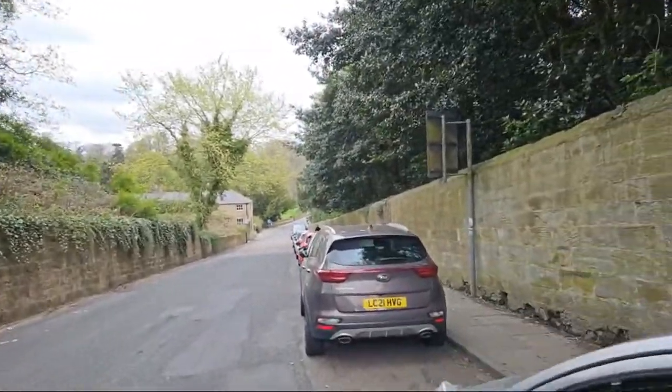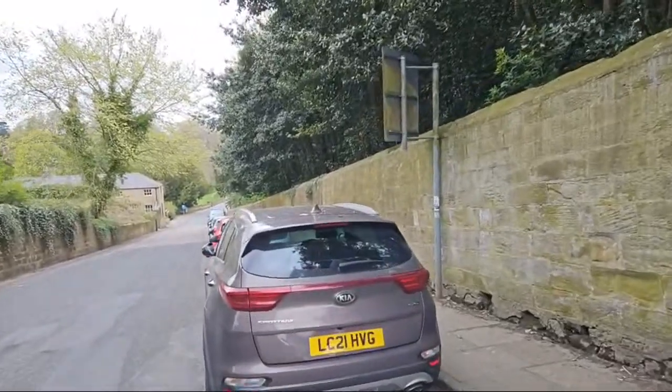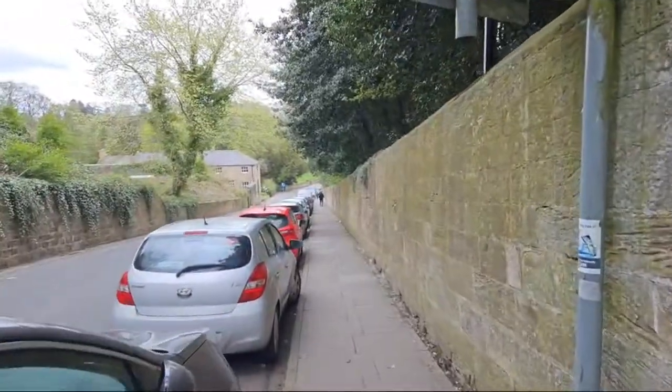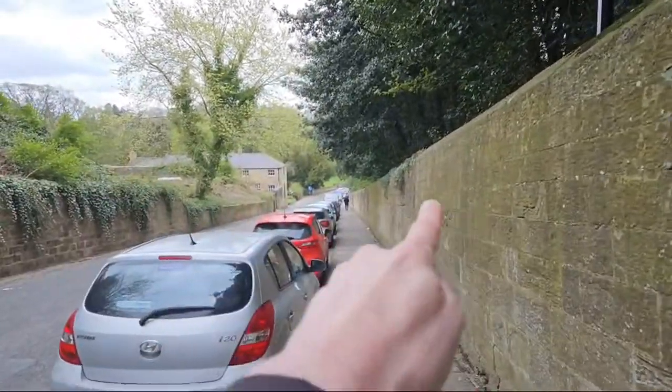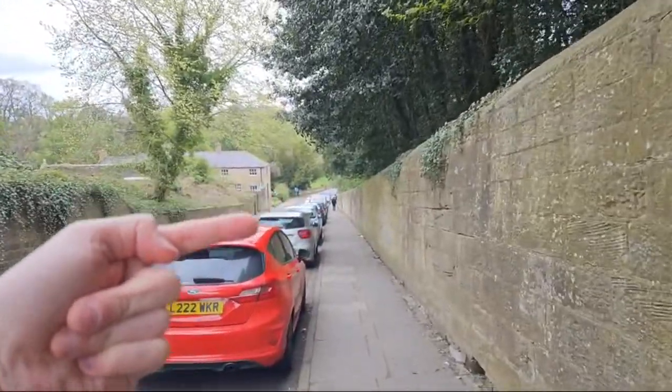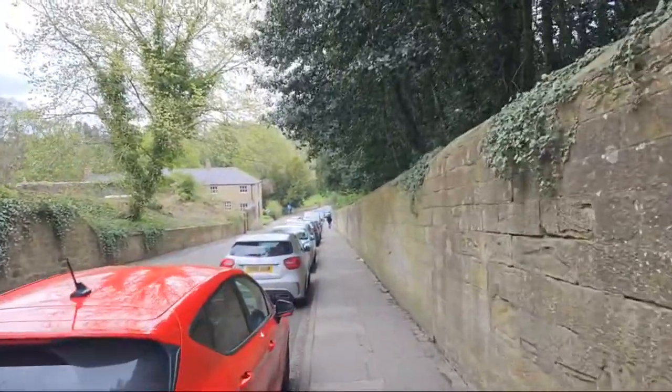Yeah, so if you come down here, you come down to where the river is, and it bisects some of the land owned by the castle. So the river goes from left to right here and heads towards the sea, which is the North Sea on the right, which would be to your right.